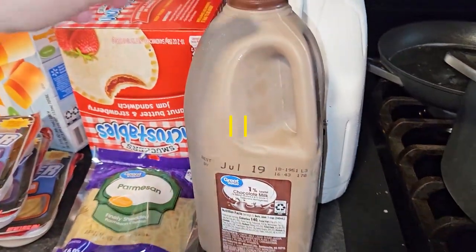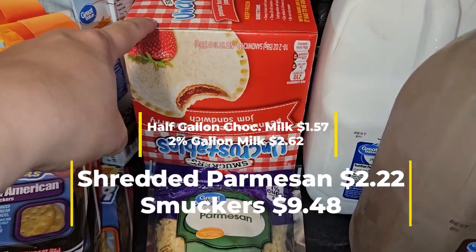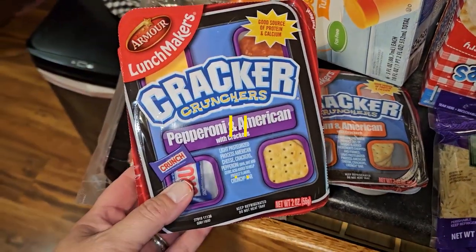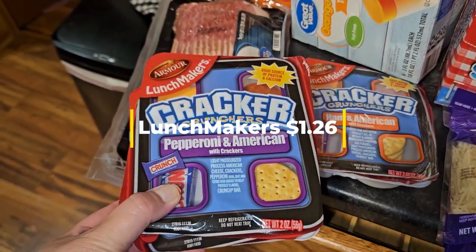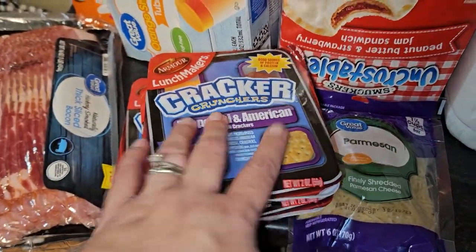I got a half gallon of chocolate milk, 1 gallon of regular 2%, shredded Parmesan, a smaller box of Smucker's since he's out of town right now. So this is where I wanted one of these, and I got these. And I know that if these are not what I wanted, like if they don't have the ham American, then I don't want them. So I'm hoping she at least will try it.